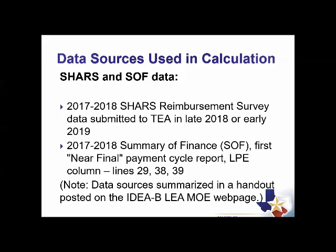And then, of course, the SHARS data. We called for the SHARS reimbursement report survey in the fall. This was related to the 17-18 SHARS reimbursement that were respent in special ed. And so districts self-reported that in the fall, and that data will be factored in to the MOE calculation as well.